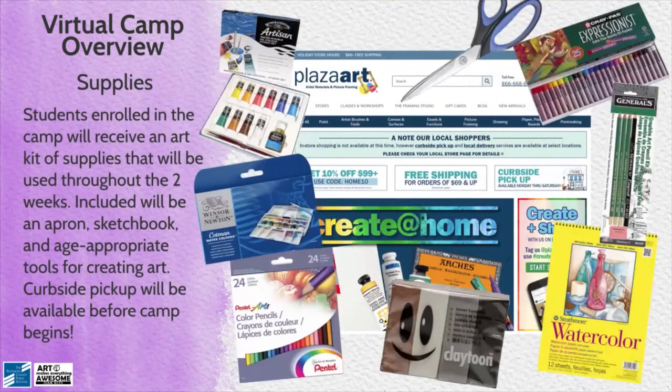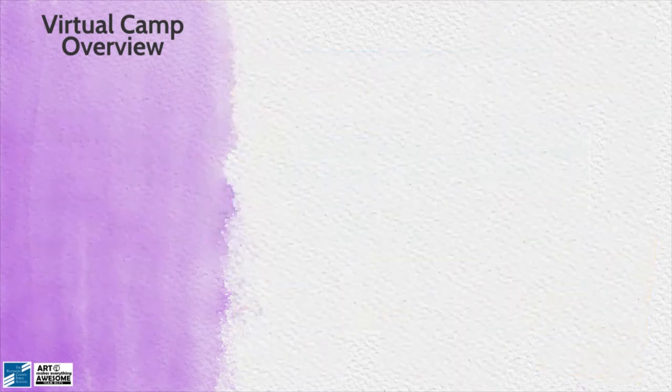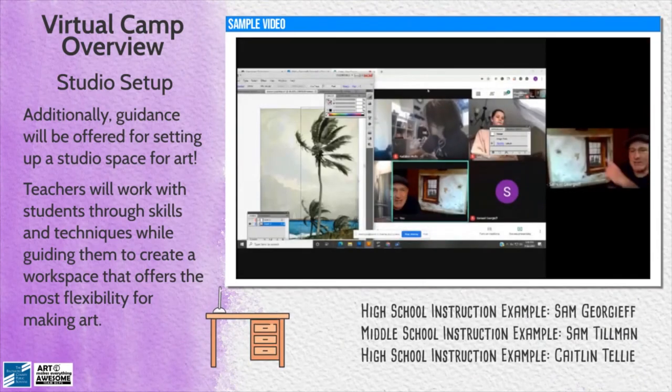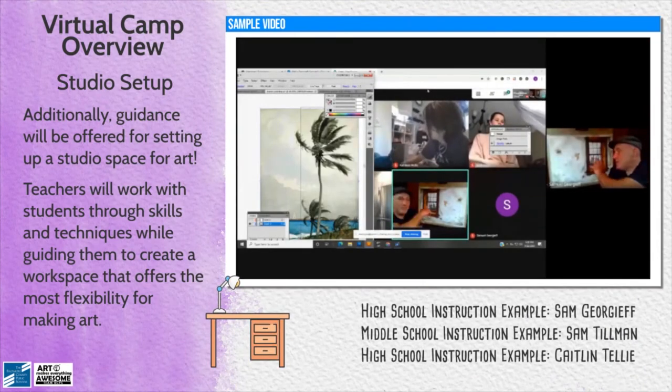Students enrolled in the camp will receive an age-appropriate art kit of supplies that will be used throughout the 2 weeks. Additionally, guidance will be offered for setting up a studio space to maximize your potential.